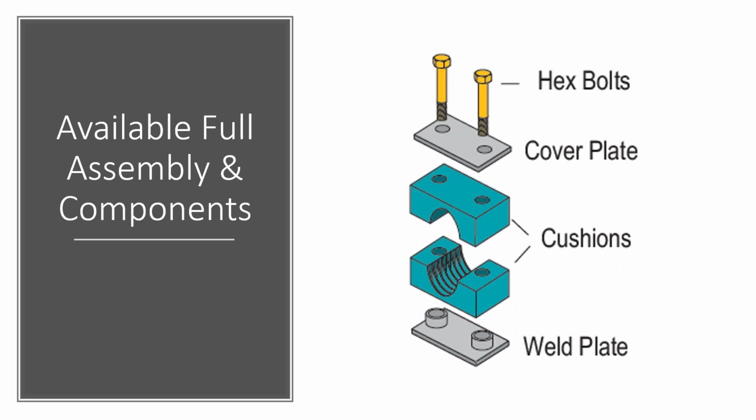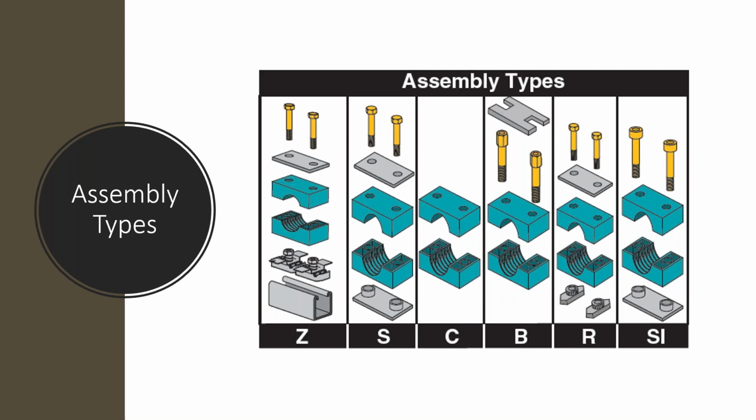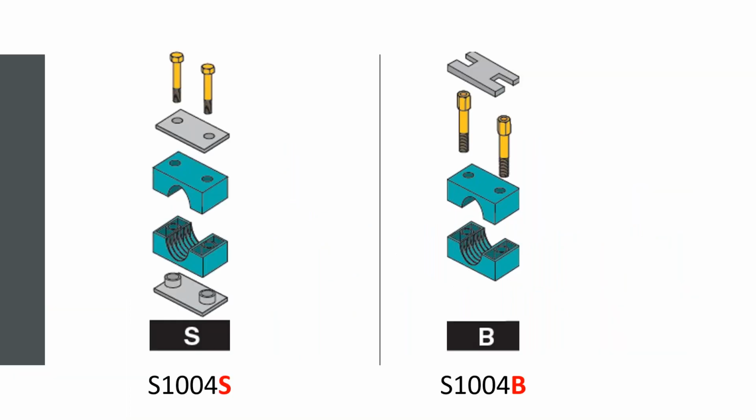So there are the individual components, and we have these different assembly types. The Z is for strut, the weld plate. Whatever is shown in the picture is everything you get, except for the Z, which is showing the strut, just so you know it's a strut clamp. All you do is add that last designator onto the end of the part. So for an S1004, if you want a weld plate, put an S on it. If you want the stacking kit, put a B on it, and you'll want both of these, and you can do a complete stacking kit.